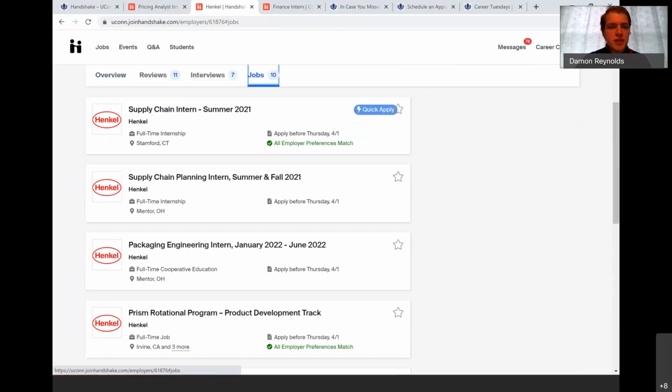Go to jobs. You can quick apply. This is a great example: you click quick apply. Usually they ask you for your resume, some more basic information, and they'll reach back out to you then.